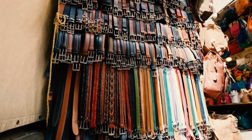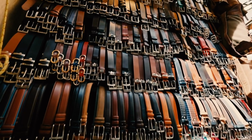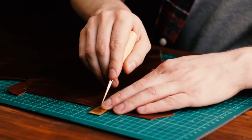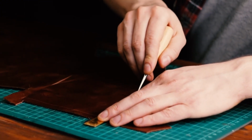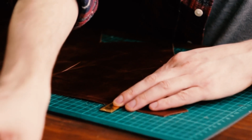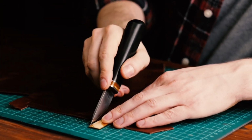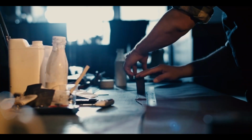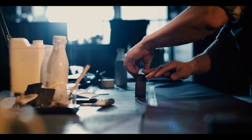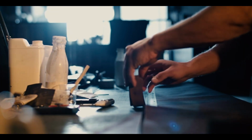Expert evaluators meticulously examine each hide, looking for imperfections or unique patterns that could affect its value. Only the highest quality skins make the cut for luxury goods, with factors like scale size, color consistency, and absence of blemishes determining their fate. Selected skins are then shipped to tanneries, often in Europe, where they undergo a series of treatments to transform them into supple, durable leather.